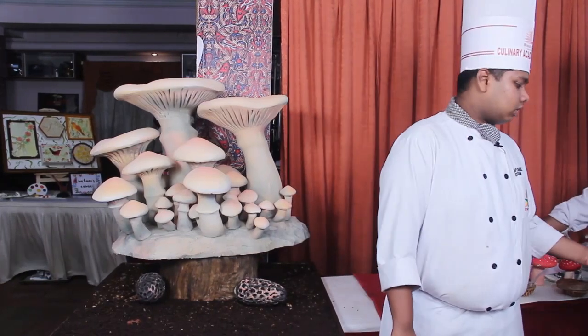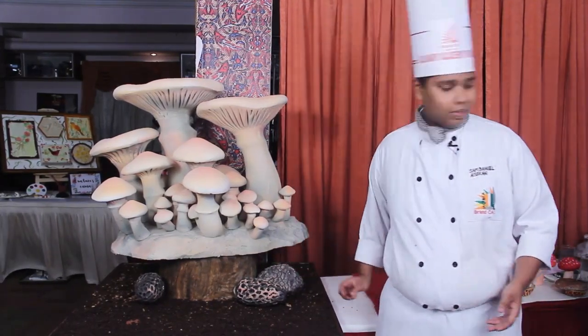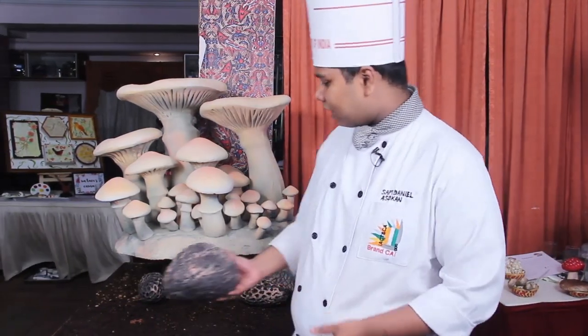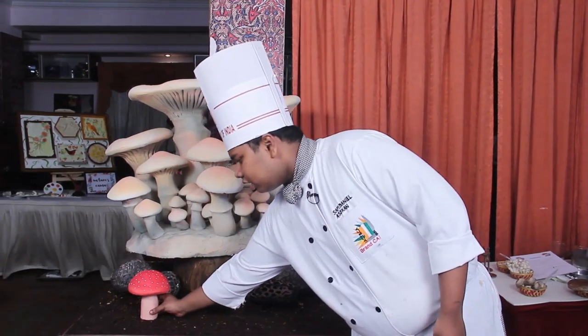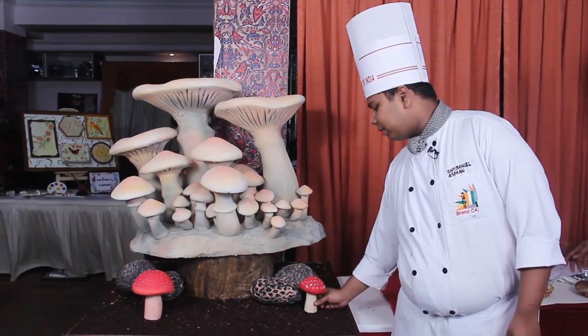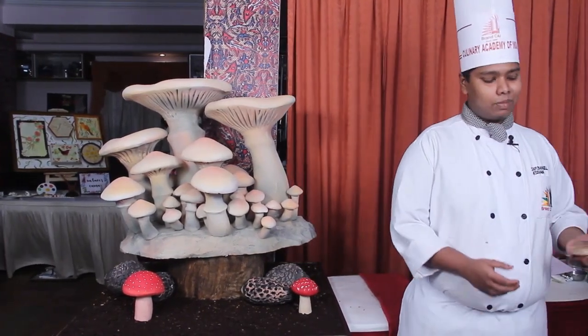And as you can see, I'm putting various props for my display. Here's a black summer truffle. It's very difficult to find black summer truffles as they grow underground, and there are special sniffer dogs for that. And here we have a red-tipped mushroom. Although they're very poisonous in nature, many people are very well aware of this mushroom's existence, as most people have seen it in video games such as Mario.